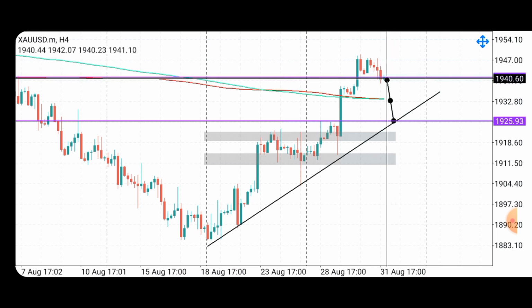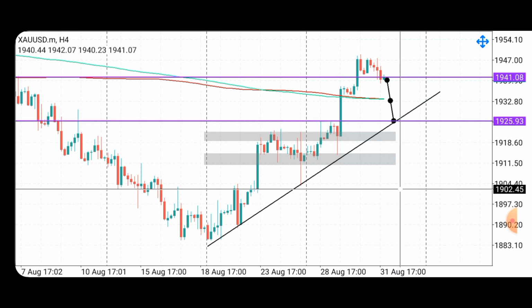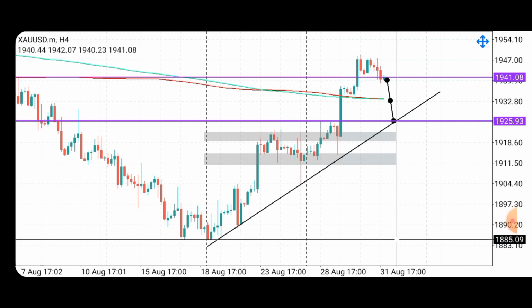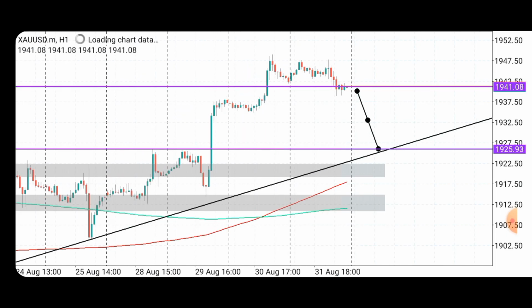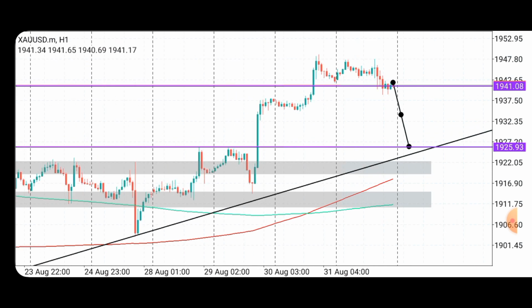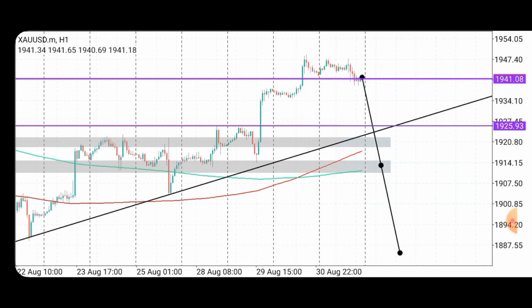$1949.70 region. From there we could look to take profit firstly here, $1926.19 region. The second take profit could be here at $1903 region. The last, third take profit could be at $1885, considering the volatile movement of the NFP. This is what I'm anticipating. Maybe the take profits will be hit sometime maybe next week. So the whole trend could be dropping to this low like a rock.